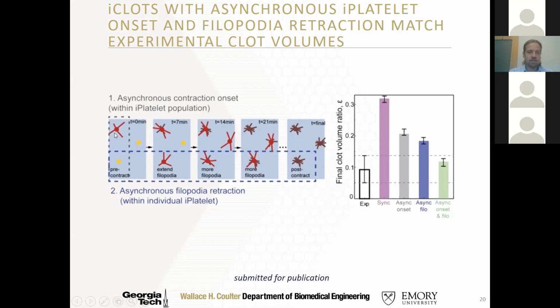So this one's already started, this one starts here, and this platelet starts at this time point. So that's one way to model heterogeneity in timing. The other way to model heterogeneity in timing is, when do the filopodia themselves extend? And so what we have is waves of filopodia. So a platelet can extend filopodia, extend more filopodia, and then finally finish contracting.